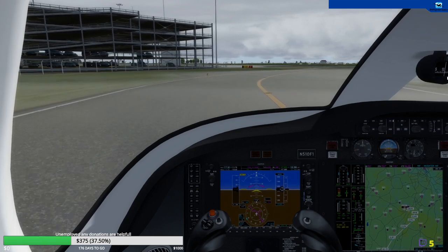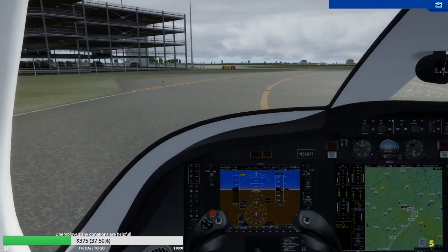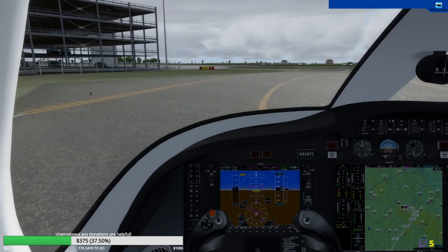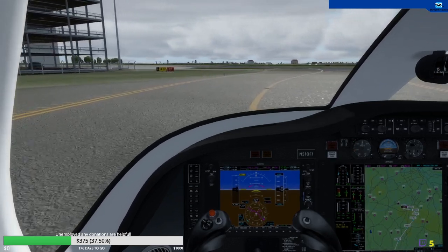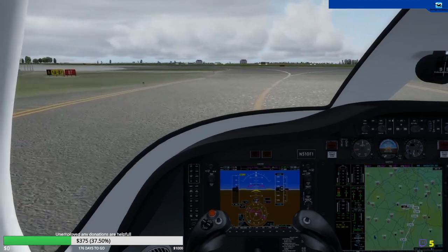Freaking piece of crap's not working. I'm going from London Luton up to Edinburgh. This stupid thing's not working. It's the second flight, it's stopped working.